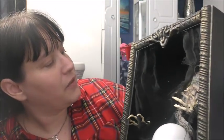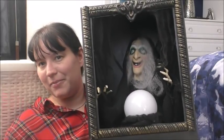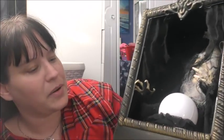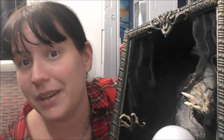So let me just show you because I'm rambling. This is a fortune teller. It looks like the little fortune teller you'd see in a very dark, spooky circus. I'm trying to get back so that you can see it properly. So you've got the lady in there, the fortune teller. It just looks so cool. I am literally in love with this. I love this so much. I wanted to cry when I saw it because I wanted it so much. That's really sad, but really true.